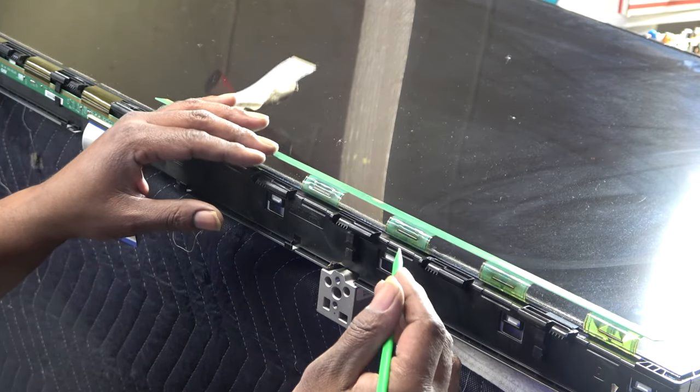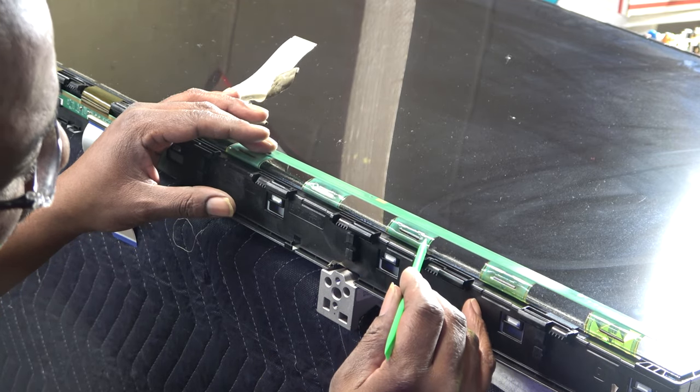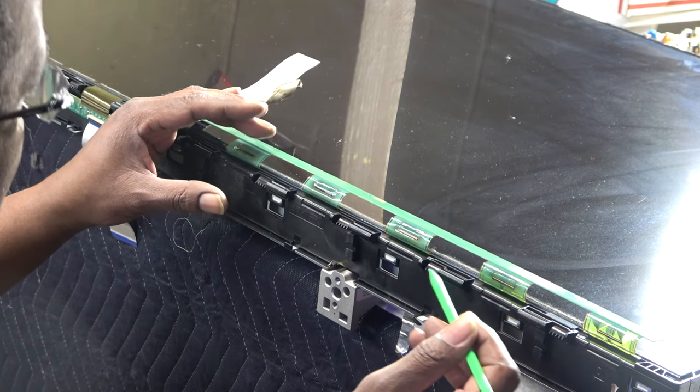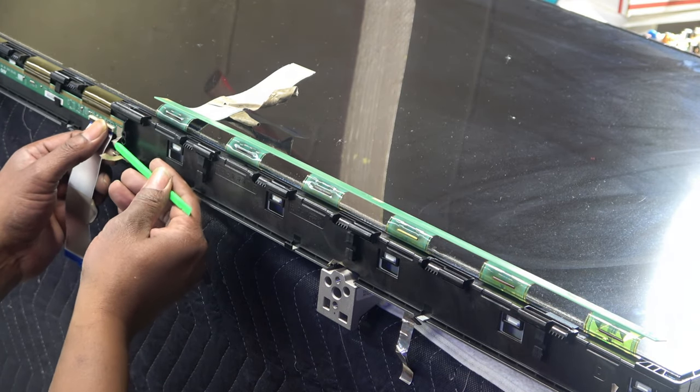Okay. Being careful with these tabs. See, these are ICs in here. And these are the traces on the side. So be careful not to nick those or crunch those at all. Same flavor on this side.